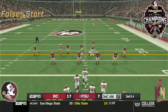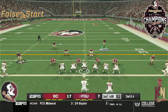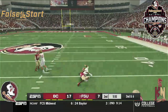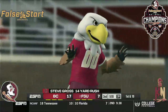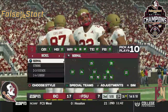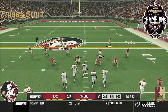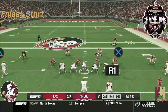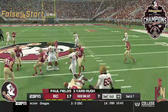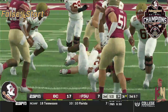From their own 22-yard line, it's 2nd down. Mike's 50, Mike's 50. There he goes. And down he goes at about the 35. Gain of 13 yards. 1st down. Mike 50, Mike 50. He gets out to about the 38-yard line. That's a gain of 3 on the play. That'll make it 2nd and 7.